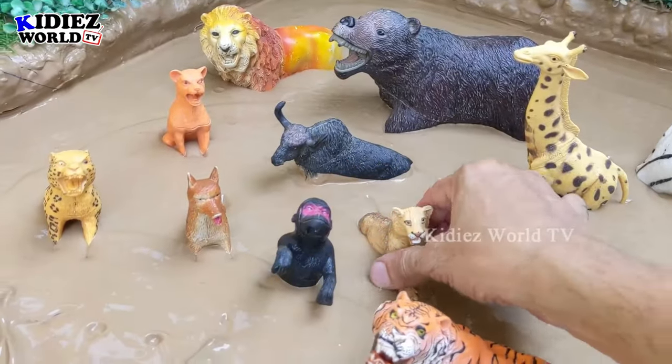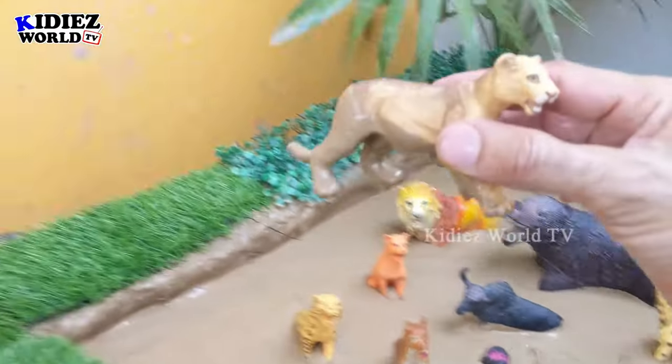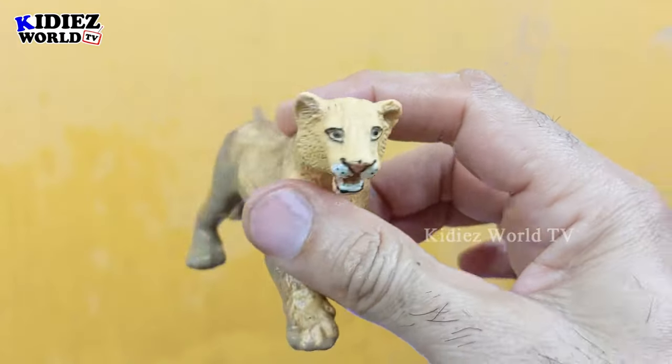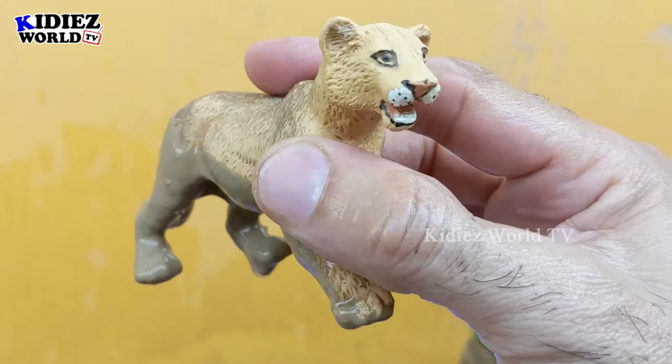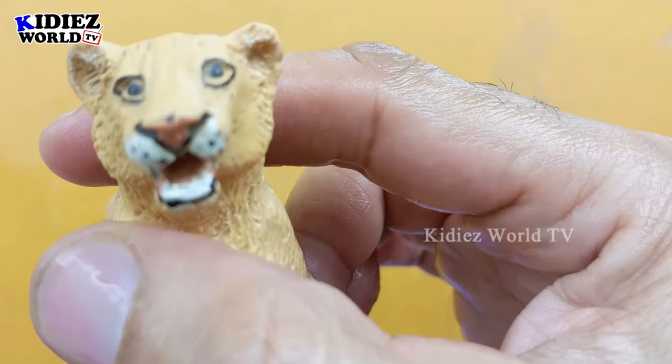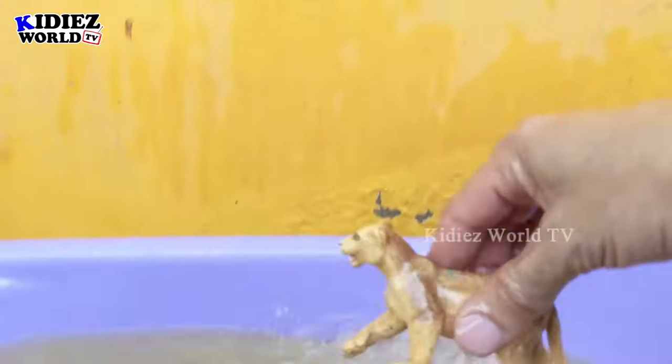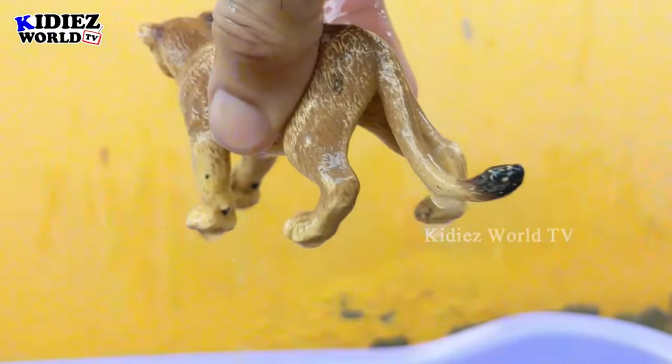The next one we have is lioness. And this lioness is a big animal of the jungle. And lioness is a meat eater, a carnivore animal. And this lion is very muddy. Let's wash him. Here we go. Lioness.